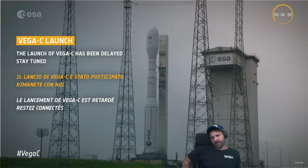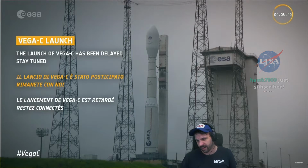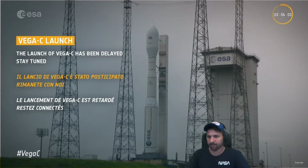What orbit is this going into? Medium Earth orbit, 6,000 kilometer. 6,000 kilometer circular at about 45 degrees inclined from what I could tell from the track. It's science. We need more proof that gravity exists. That's 83% more proof per proof. 83.33, repeating, of course. They just launched.